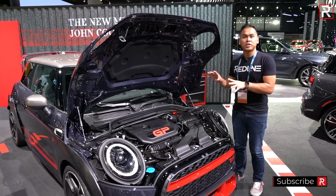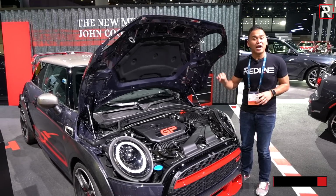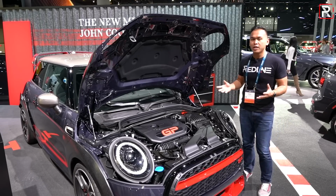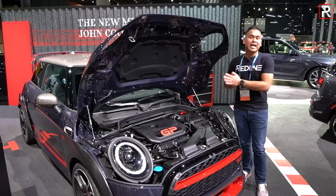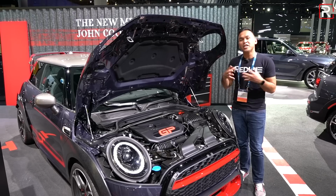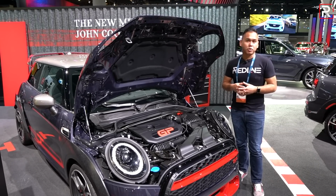Now in this particular package, in a car that weighs this little, Mini says you should get to 60 in around 5 seconds, which is again Civic Type R levels of performance. And unfortunately, the old GP used to offer a manual transmission. Mini says you can only pick an 8-speed ZF automatic. They say this doesn't come with a manual anymore because they just didn't have a manual transmission that could handle the torque and the power that this new engine pushes out.